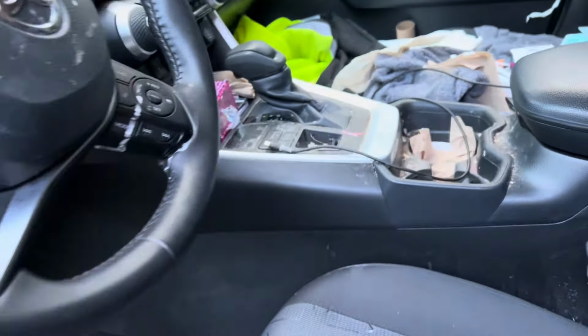All the money I found in this car, I just kept putting in that little compartment there. I am in no way a professional cleaner or car detailer, so I'm just doing my best. Yeah, see, the seats didn't turn out bad at all.